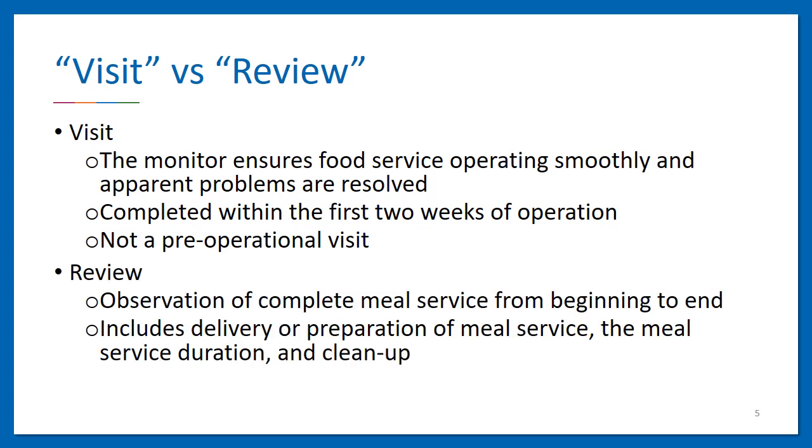A site review requires the monitor to determine if the site is meeting all the various program requirements. To accomplish this, the monitor will have to observe a complete meal service from beginning to end. A review requires a monitor to be present before, during, and after the meal service to observe all aspects of the site's operations. This includes delivery or preparation of meals, the meal service, and cleanup after the meals.